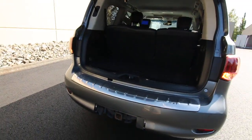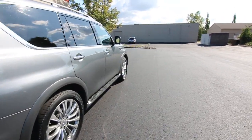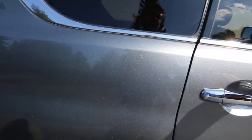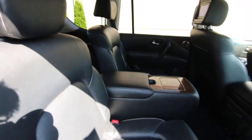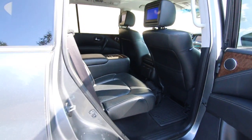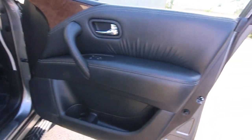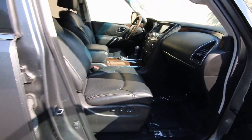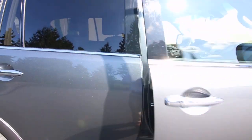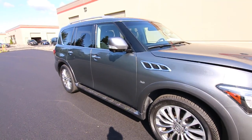Power lift gate. Tow hitch. When properly equipped, the QX80 can tow about 8,500 pounds. You really can't beat the durability of a body-on-frame sport utility vehicle. A lot of sport utility vehicles these days are car-based crossovers, so they're built on unibody car-based architecture, which is good for improving gas mileage and giving it a car-like feel. But again, when it comes to towing and hauling, you can't beat the durability and ruggedness of truck-based body-on-frame architecture like the QX80 is built on.